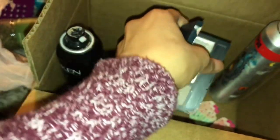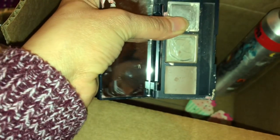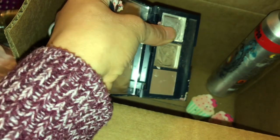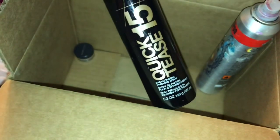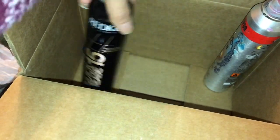And then I have this. Never heard of this brand actually. And it only has one. And this is for eyebrows. And then I have these nail files. I have 1, 2, 3, 4. And then this one is, of course, as you can see, but I'll still use them. And then have this Redken hairspray.